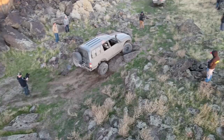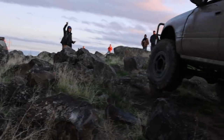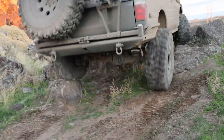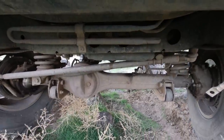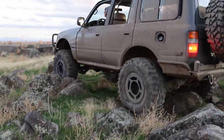Now, our group started pretty big at the end of the day. I think we were like 21 plus vehicles. And then once we stopped for lunch, we got to about half of that, so around 10. And then once we got to the actual rocks on this rock crawling portion, we're down to 3. And as the sun went down, this made for a pretty spectacular backdrop for us to finish up the day and work ourselves through this rock section.